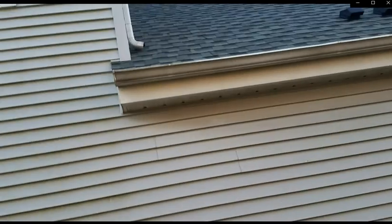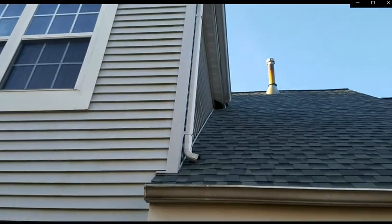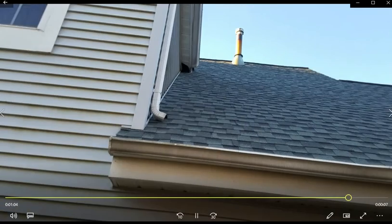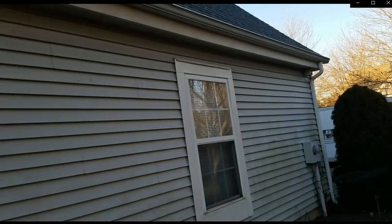And so right away, I see the broken soffit, how they're getting in, and I'm gonna go into the attic just to entertain me.